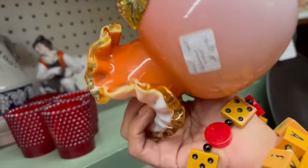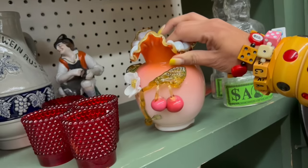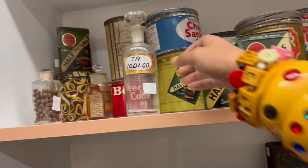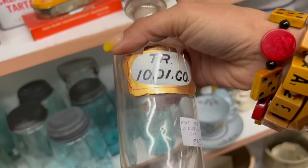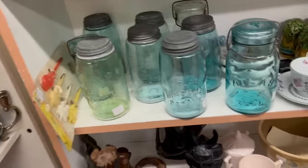That's so cool. Oh, kills me, that flower petal. I love the cherries on it alone. I also am just now noticing this bottle, which is $4 and 20% off. That's a steal. Man, I'm like super overwhelmed right now.